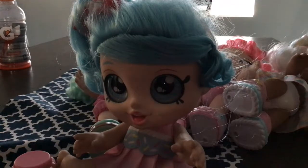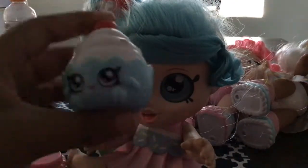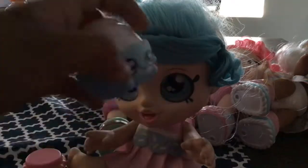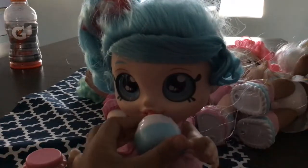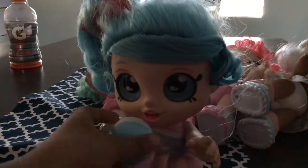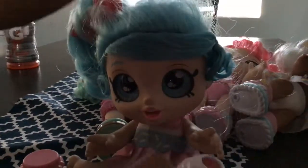Jessie Cake has two Shopkins. She has a sprinkle shaker that actually shakes. And she has a cupcake. And you can pretend that, see there's no sprinkles? And then there's sprinkles. But then you take off the wrapper. And then she can eat. Wait, I'll feed her. Eat her food.